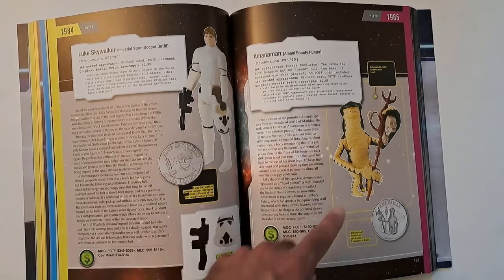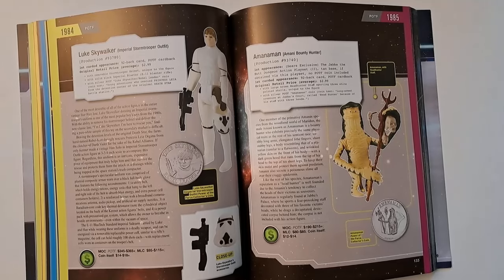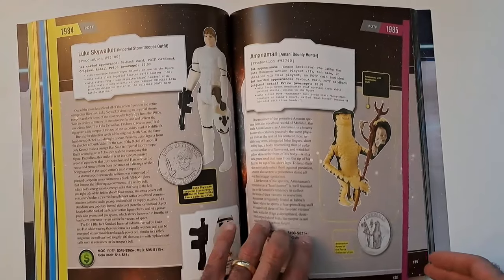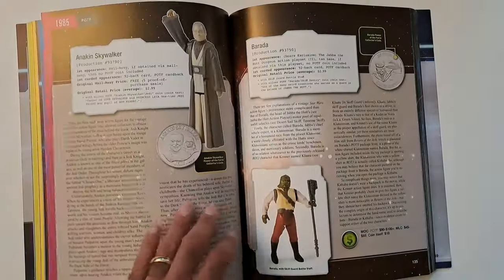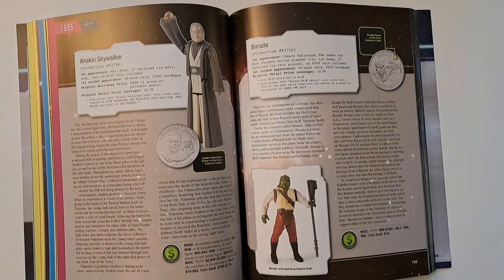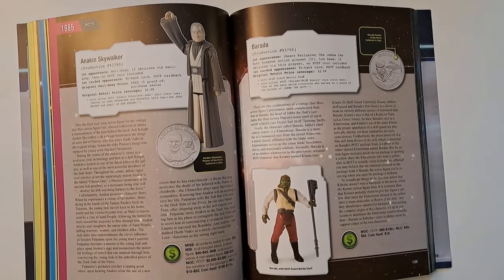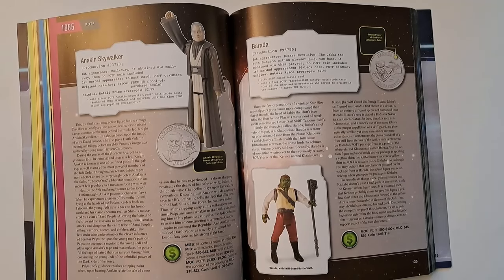A Man-O-Man. Cool, weird looking action figure. Comes with a big stick. Like most of the Return of the Jedi figures. Oh, loses the power of the Force. And again, Skywalker, I have him in a mail-away baggie, and it's not worth anything compared to the carded version with the coin and everything.